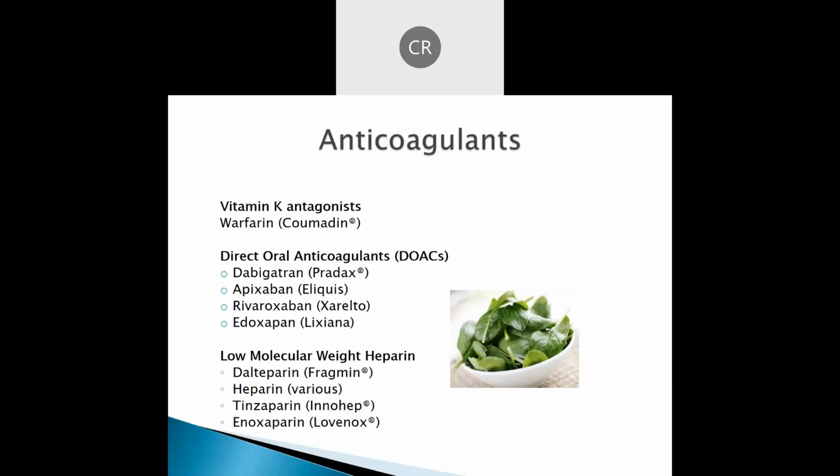Also, if somebody has had a mechanical heart valve replacement, they're at a higher risk of clots forming as well. Therefore, they take an anticoagulant to help reduce the risk of that clot formation. Now, the low molecular weight heparin will often be started initially because it works very quickly. And often, we used to look at warfarin as the medication that people would take if they had atrial fibrillation or a mechanical valve, or if they needed long-term anticoagulation.